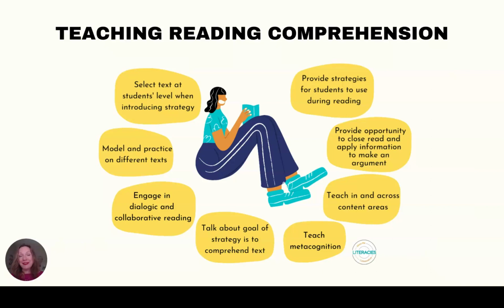You might be surprised if you ask your students, what do you do if you don't understand a text, that they say they just move on. But in fact, there's things that readers can do. They can reread, they can read more slowly, as I was saying before. And so there's a whole repertoire of comprehension monitoring strategies that fall under the term metacognitive strategies. So we can teach metacognition to think about our thinking as we're reading.